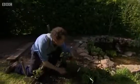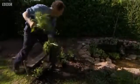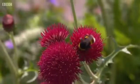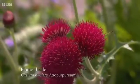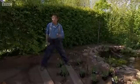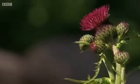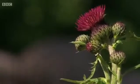The other plant I bought at Malvern is this glorious thistle. And thistles are good for insects of all kinds. It's called Cirsium rivulare atropurpureum. It's a glorious flower. Unfortunately, it is quite short-lived, so you have to live with that. It will perform superbly for about 3 years, and then it will disappear.